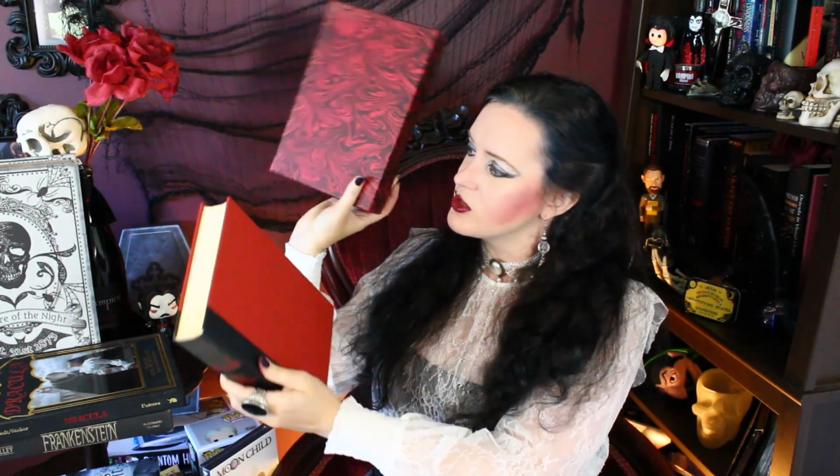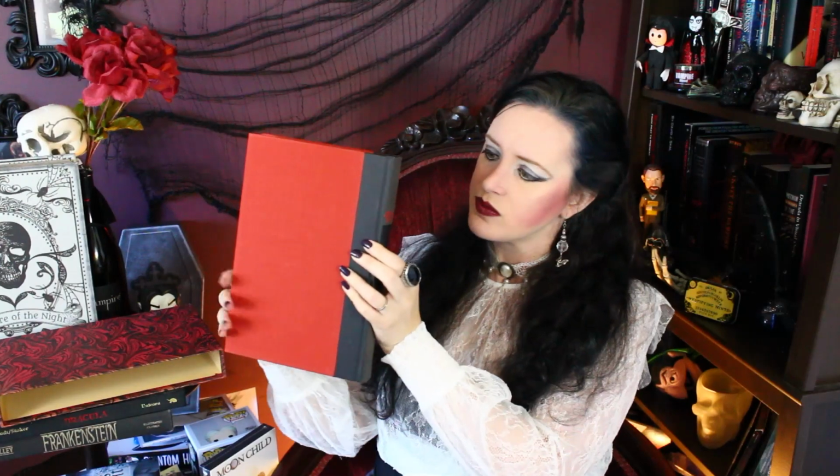This one, I'm so excited about. This came from the same friend who worked at the used bookstore, got this in the book haul that came in that day and was like, do you want this? And I'm like, yes, I do. Slipcase, gorgeous marble slipcase. Oh, it just has that old book smell.